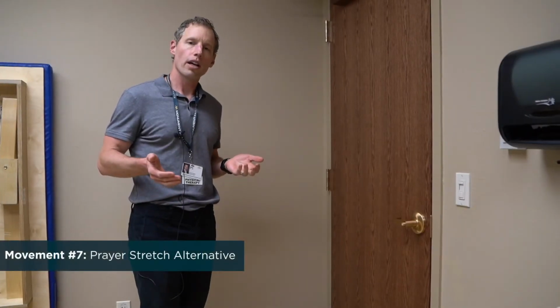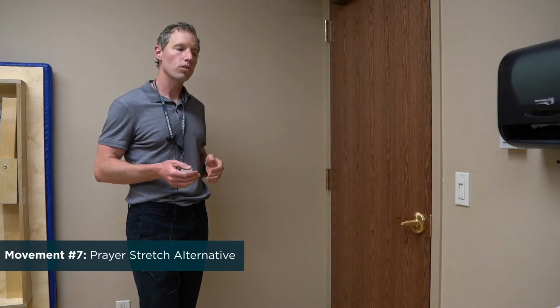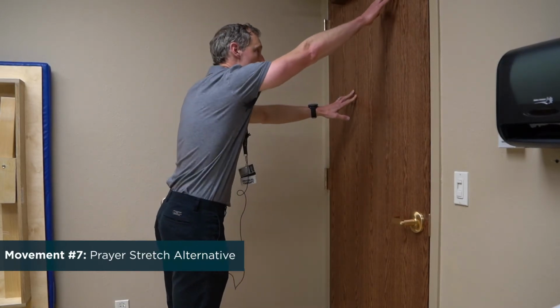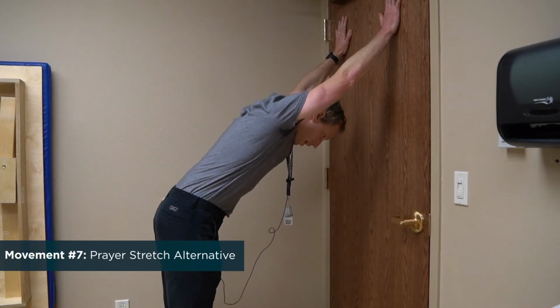If you can't get onto your hands and knees, you can do a similar stretch at a wall or a door. You'll stand about shoulder or arm's distance from the door, and then reach up toward the top of the door, and then push your chest down toward the floor.